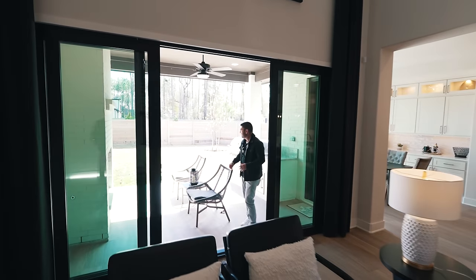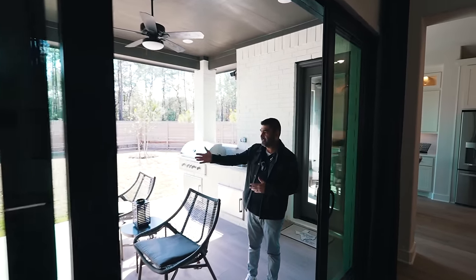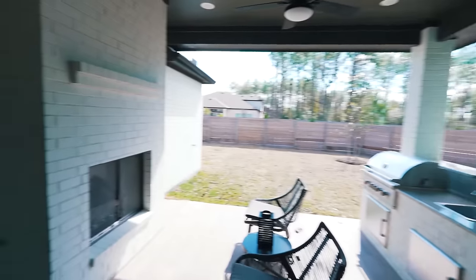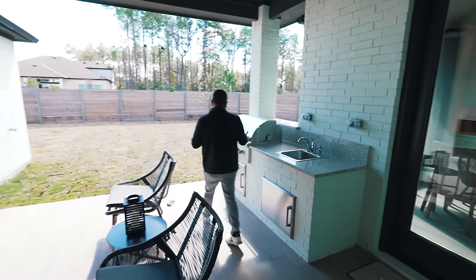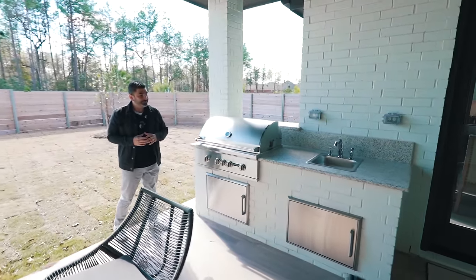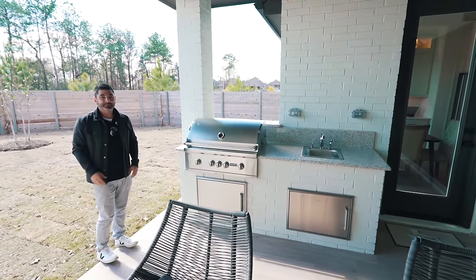So you've got the custom. And like she had mentioned, they even do a fireplace option out here on the backside. Yep, which I really like. And then you have a full outdoor kitchen that is another optional feature that can be done. Yeah, they're big on the outdoor kitchen, aren't they?